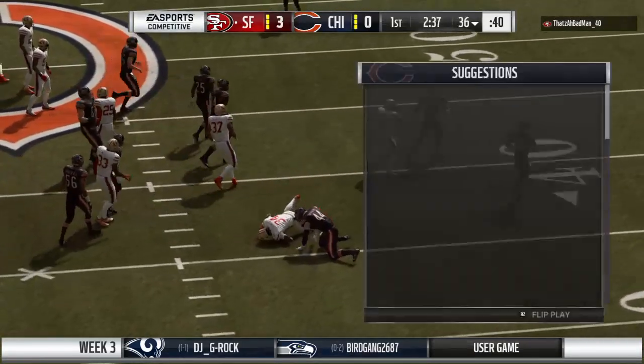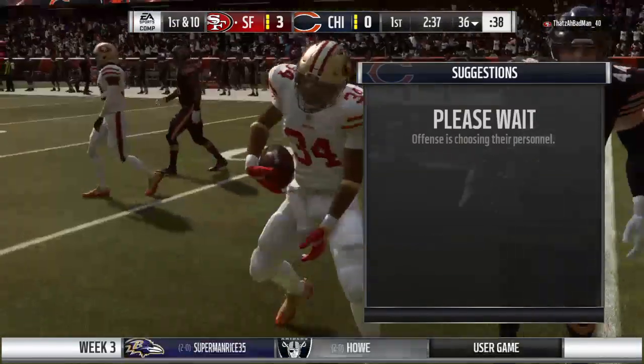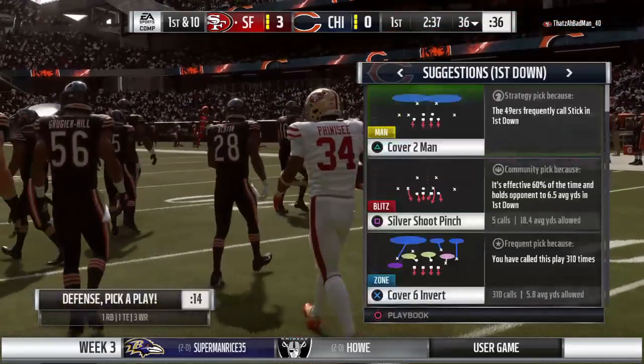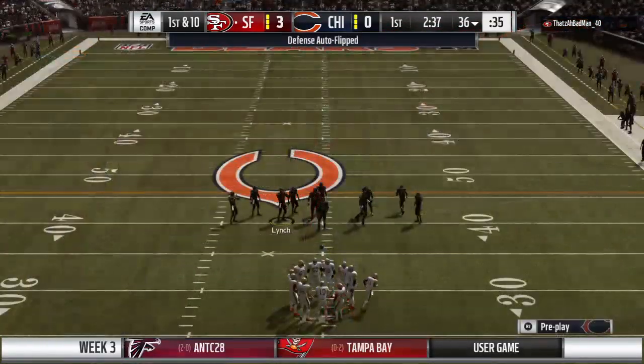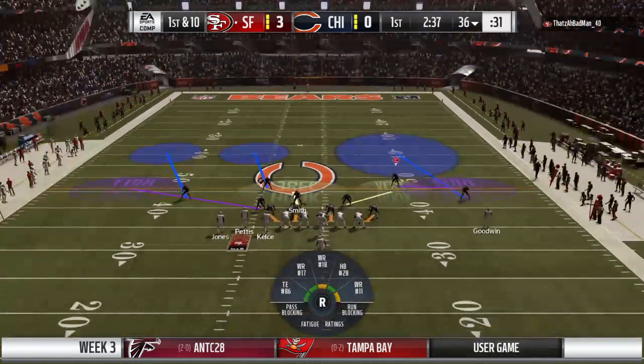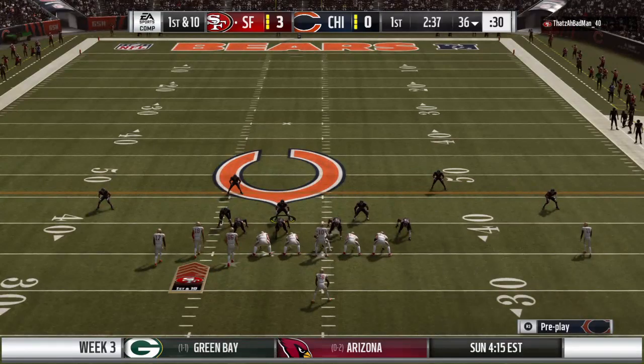A nice job on the return there, 16 yards. And the Niners will go on offense, 1st and 10. And San Francisco gets set to go here. And they split the uprights last time for 3. They've got the lead. They're not going to play this conservative.